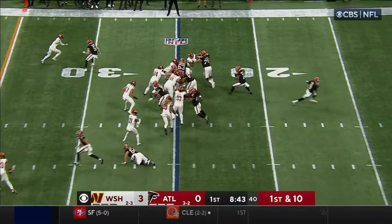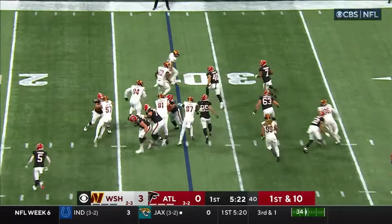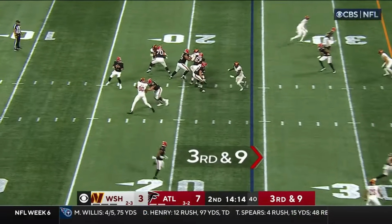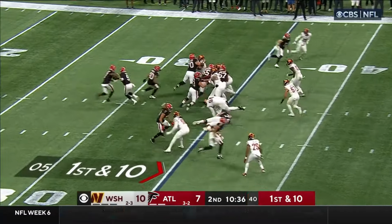Extra lineman on the field for Atlanta as Bijan Robinson takes the handoff. It's a pitch to Robinson. Cuts it up and taken down. Pressure, but they only rush three here. Ritter over to Bijan Robinson, and he is tackled. Already three catches for Drake London.